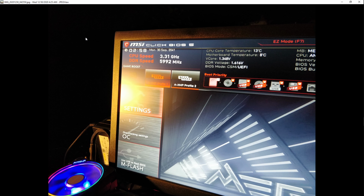Anyway, here's some fun stuff, just for fun, because it's one thing to get into Windows and then raise the BCLK. It's another thing to actually get the motherboard to go through the entire training process, right?